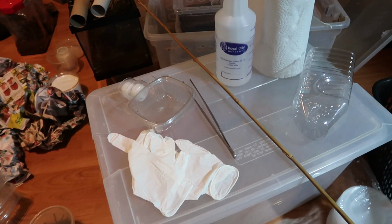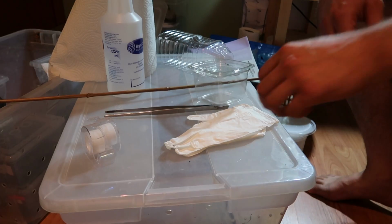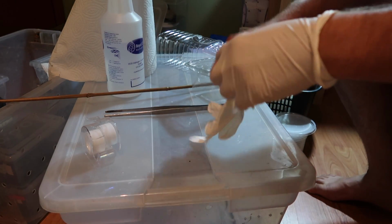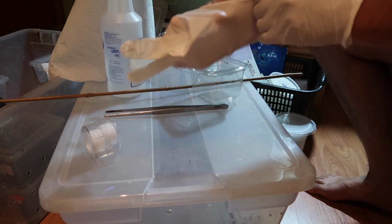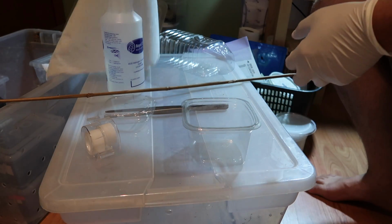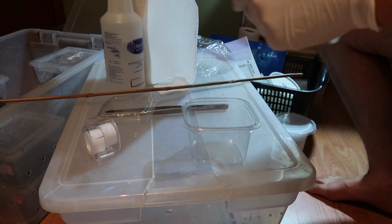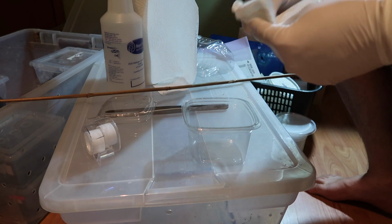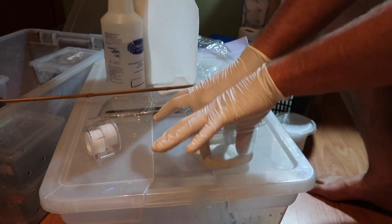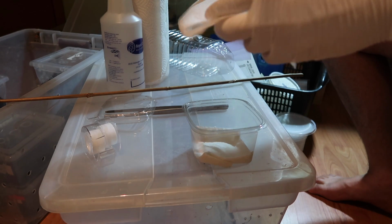So let's go ahead and start making up some containers and pack a spider or two to show you guys how it all works. Alright, so I'm gonna put on my gloves here. And we're gonna take our container here. Pop it open. I'm going to start by taking a sheet of paper towel and folding it like so that it fits the bottom of the container. Just like that.